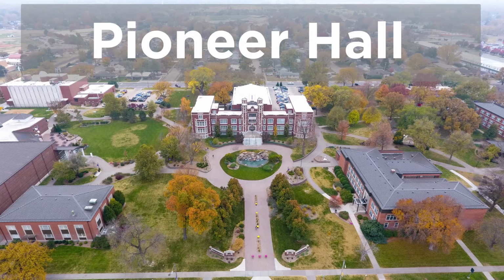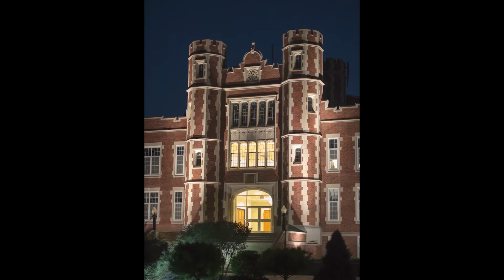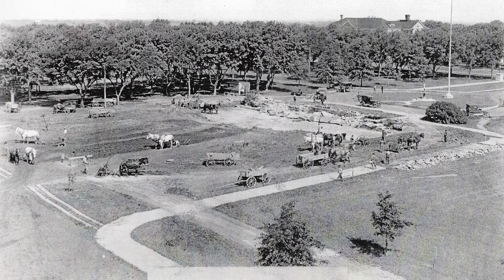The new administration building, officially known as the Hall of the Pioneers, today's Pioneer Hall, became the campus showcase facility. It is a multifunctional building which opened in 1930 and continues to grace the campus today. Construction was started in 1922, but it took 8 years to complete due to multiple delays.